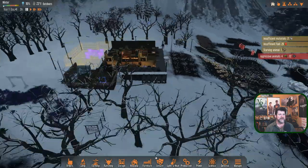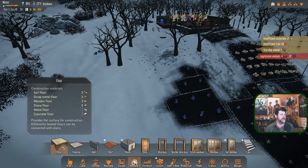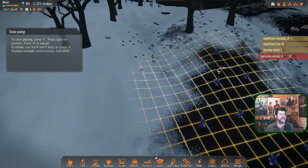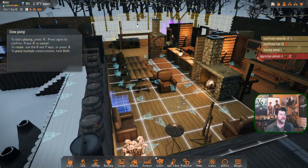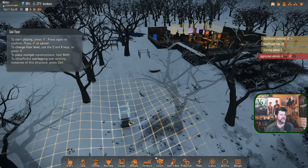Building a pathway, I have in my notes. There's no pathing in the game. Housing has floor, and flooring cannot go on the ground, to my knowledge. It can only go on a floor right there. So, in fact, that looked kind of nice, wouldn't it? The floor itself, grab a soil floor.